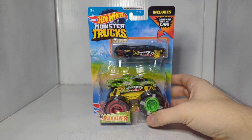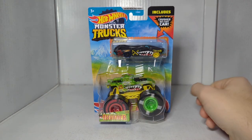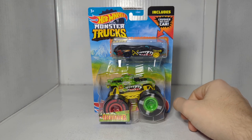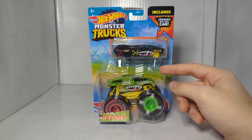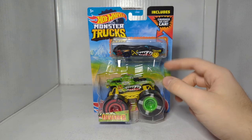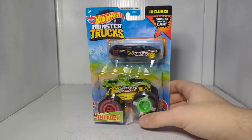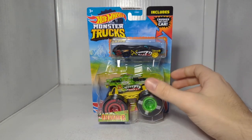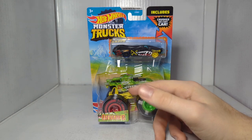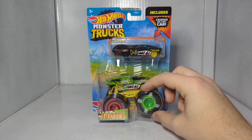And the first one we got here is Flatiron and Invader. Now, what's really interesting about this Invader is this is the Demolition Derby paint scheme for Invader that they did. I really like it. I think it's cool. And there is a matching Invader Hot Wheels car, but I never found that one. So I'm actually going to have to go back and buy just the Hot Wheels car that matches this. So that way I have it and I can do a video on it that way.